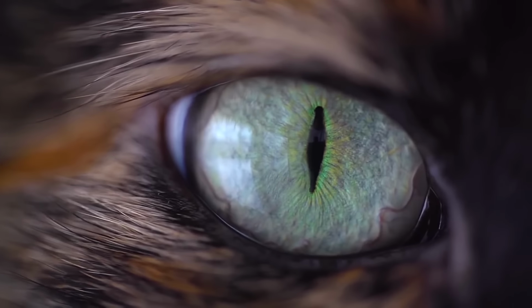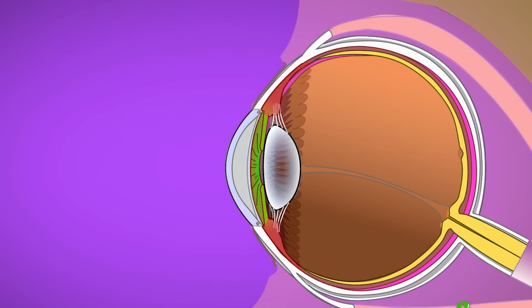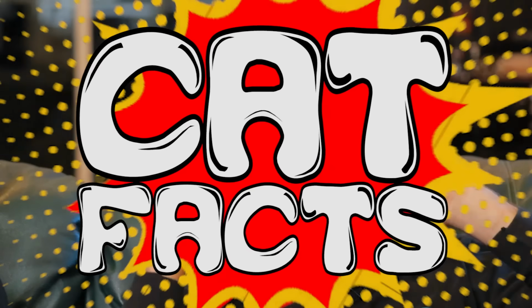Do you want to know why they have that? For a cat's eyes, which are light sensitive, the back of the eyeball is basically mirrored, so it bounces light back into the rods and cones. So you get double exposure, both from the front and one more from the back.